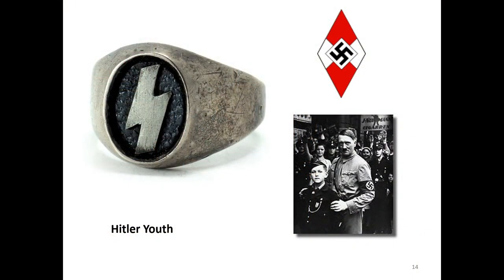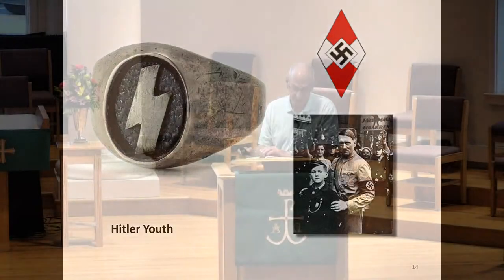All right, the Hitler Youth. They use the single rune to indicate the Hitler Youth. Hitler came to power in 1933, and Hitler Youth became the only official youth organization. It became the foundation of the Nazi propaganda machine. It's a way for the Nazis to ensure continuance of their ideology by indoctrinating the nation's young.